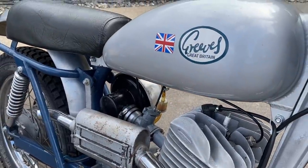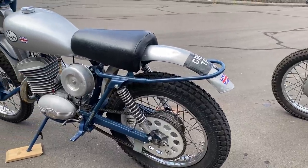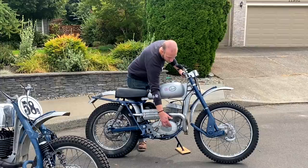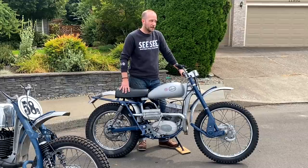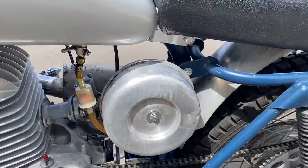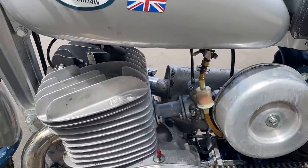Obviously, you're doing low-speed stuff on a trialer. I don't have any issues with the engine. However, this one does have the points and the condenser in here, and it tends to get really hot. So if you ride it all day, we have trials events in the US in the heat of the summer, which is kind of weird. I would prefer to do them in the fall when it's cooler.